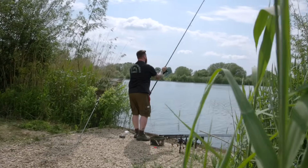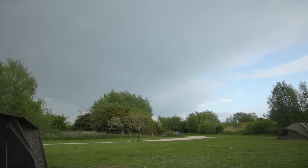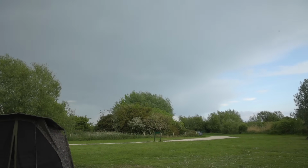Well, that is finally the rods out. A little bit of dodging in between. Unbelievably, some insane storms just missed us on the outside going over Ducklington. But if you look potentially behind me, you can see there is one coming. So we thought we'd do this bit very quickly to camera.